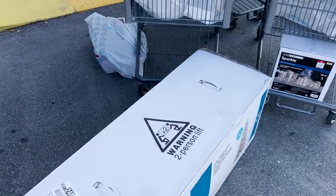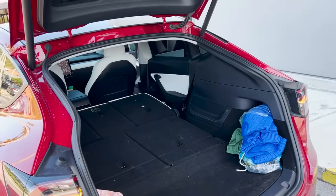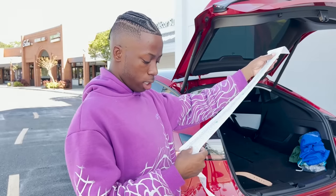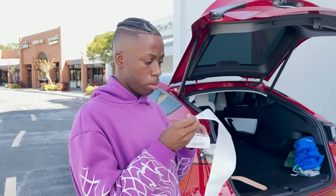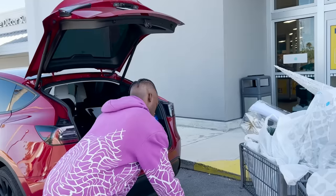So I'm done, and now all this stuff gotta fit in this car. Wish me luck. So y'all, how much did we spend? $1,660.99.